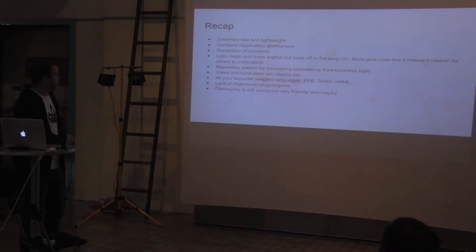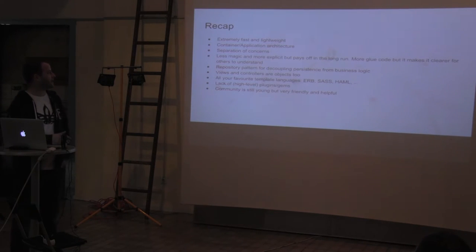To recap, Hanami is extremely fast and lightweight. It has these two different architectures, a container or application architecture. It follows separation of concerns really strongly. There's less magic. You have to be more explicit at times, but this pays off in the long run. You tend to write more glue code, but it's just glue code.